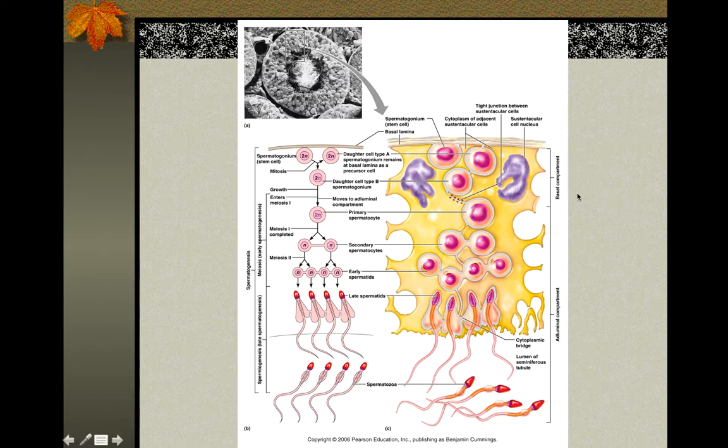And what we're seeing here is we're seeing these cells here at the top. Those are going to be our spermatogonia, or the stem cells, and we can see here that they have a full set of chromosomes still, 46, okay?